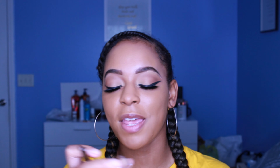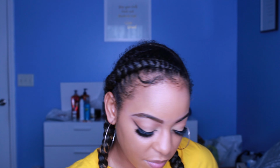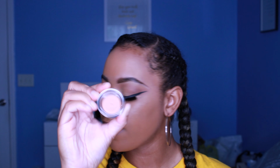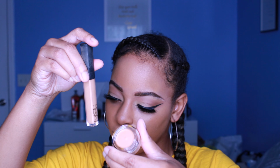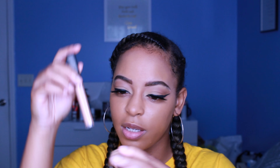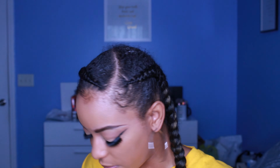NARS, I see you. Now in the concealer, I've got the shade Sucre d'Orge. I always say this wrong, but this is the same shade that I have in the Creamy Radiant Concealer as well. But for whatever reason, I feel like in the matte, it looks a little bit darker. Or maybe it does look the same. It just looks a tad bit darker, but I could still use it.